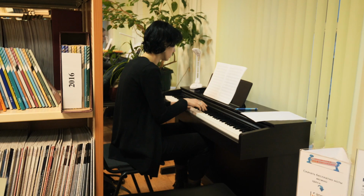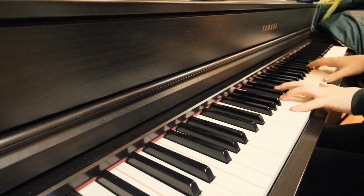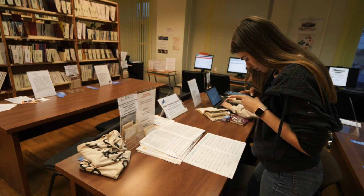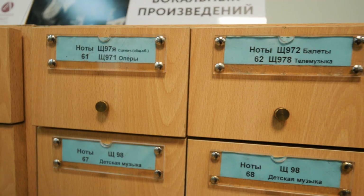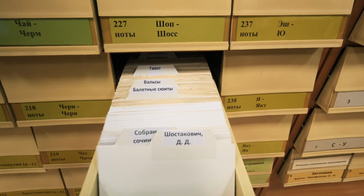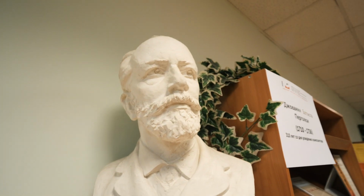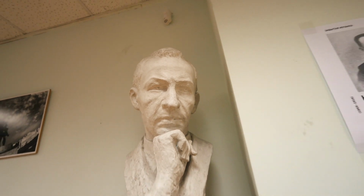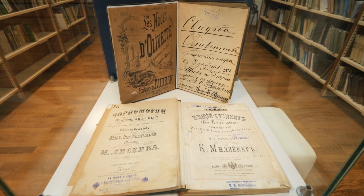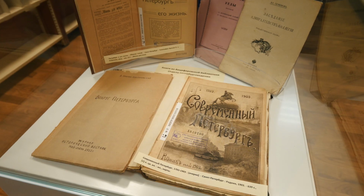In this music room they also have digital pianos with headphones. You can use them and check if this is exactly what you need. Then you order to print it for you, or like this girl, just photograph it. An old school database. It has now all moved to electronic formats, but I believe they still keep it here out of respect for the history of the library. The busts of the greatest Russian composers, Pyotr Tchaikovsky and Sergei Rachmaninoff, add to the atmosphere of this music library room. And some historical music books, really old and original, are stored under glass, already more like an exhibit.